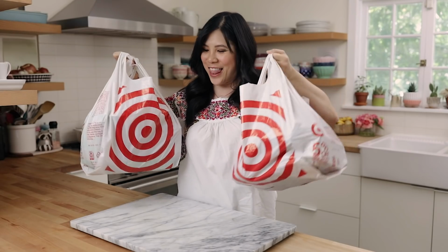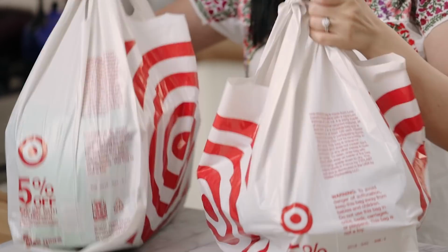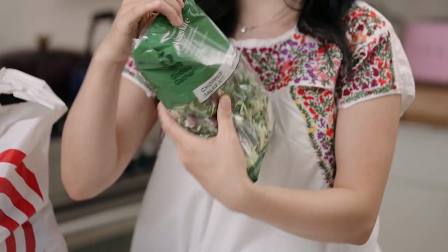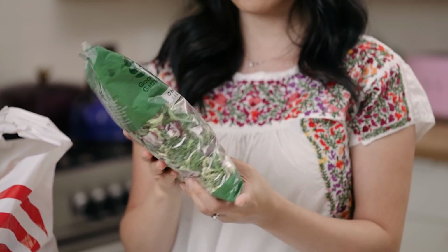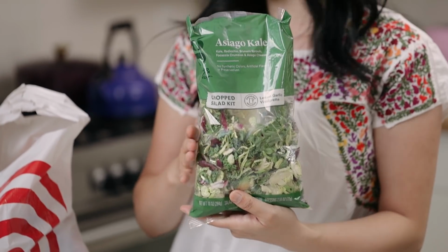I'm back and let me show you what I got. We'll start with this bag. All right, so I really wanted to get some fresh vegetables or just some greens, and I found a ton. Here we have an Asiago kale salad kit, which I think would go really well with some chicken, and I'm just gonna make a really hearty salad with this.